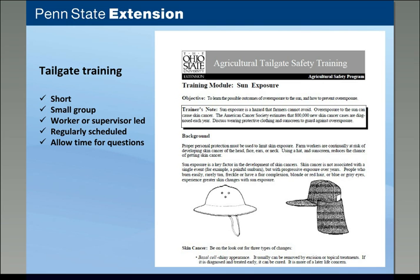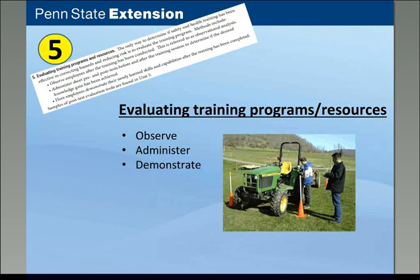And that's where tailgate training, small groups are a good place for that sort of thing. And those things can be discussed, and then those solutions can be brought up to supervisors and to management level folks to actually implement. And then finally, the last section is about evaluating, because obviously if you're training, you want to know whether or not your training is being effective.